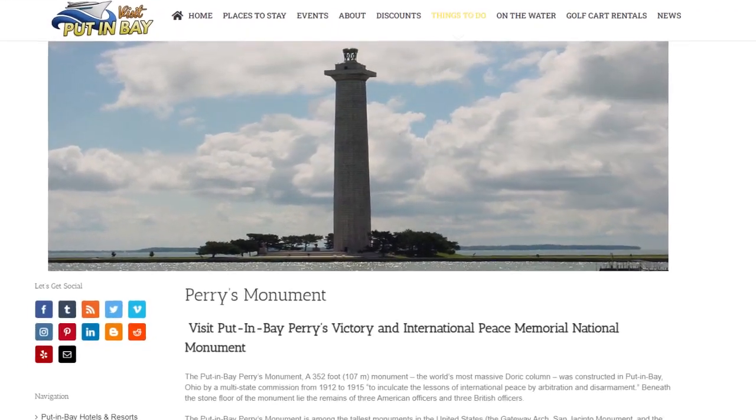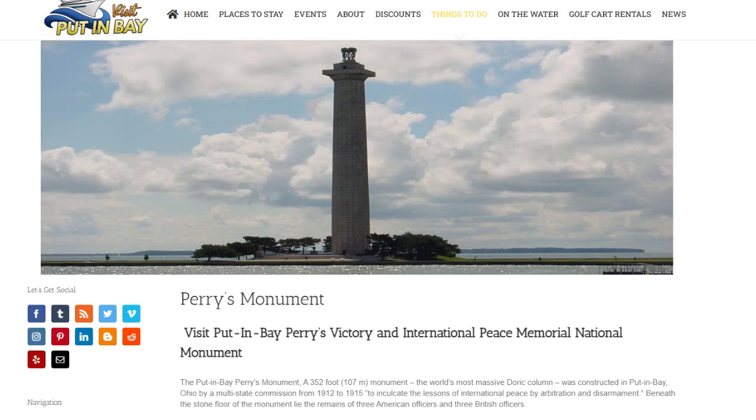It says here the world's most massive Doric column was constructed in Put-in Bay, Ohio by a multi-state commission from 1912 to 1915 to inculcate the lessons of international peace by arbitration and disarmament. Beneath the stone floor of the monument lie the remains of 3 American officers and 3 British officers. It really is an awesome monument and memorial to see. I've been there. I've gone to the top of it. So if you're ever in Ohio and you're looking for something to do, Put-in Bay.